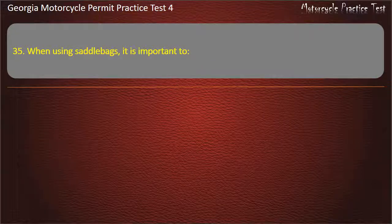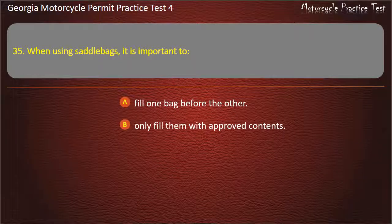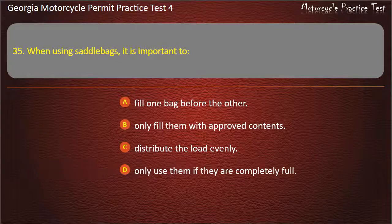Question 35. When using saddlebags, it is important to fill one bag before the other. Only fill them with approved contents. Distribute the load evenly. Only use them if they are completely full. Answer. Distribute the load evenly.